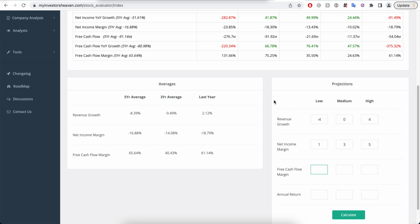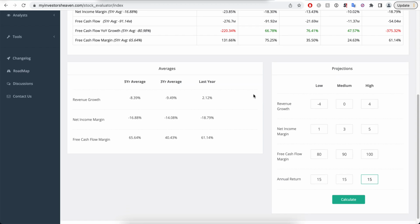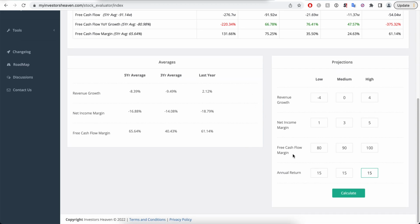They will have to offer massive amounts of discounts. They will never make money. It's going to be very tough for a company of this sort to make money. So I definitely wouldn't like to be investing in something of that sort. For free cash flow margins, I'm going to go with the typical thing, 80, 90, and 100%. And in terms of the annual return, I'm going to ask for 15% over here, because this is a much riskier company. Again, for the reasons that I explained throughout the whole video so far.